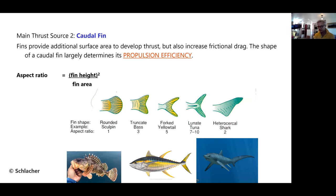Well, you can look at a fish and pretty much determine how fast its swimming ability is going to be. If you look at a sculpin, they have a very rounded fin, which has a large surface area but is not very high. A tuna has a reasonable surface area, but a very distinct shape. It's very high. And the extreme is something like a thresher shark, where the ratio of the height to the area is enormous.